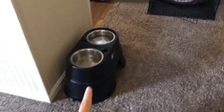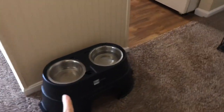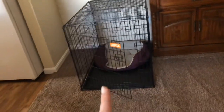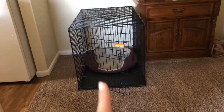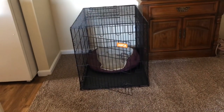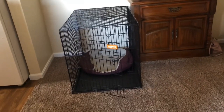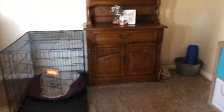And here's Lincoln's dog bowl, dog stand with his food and water bowl. We got this off of Chewy.com. His dog kennel, which eventually, it's not going to stay here. Eventually, once he gets used to the apartment, I think we're going to break it down and put it up. He really likes his kennel now, though, so I think it's kind of like his safe zone, so we've left it the way it is.